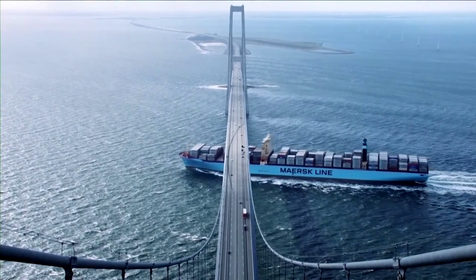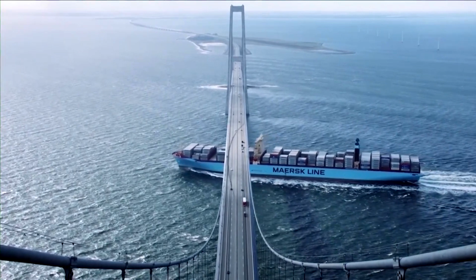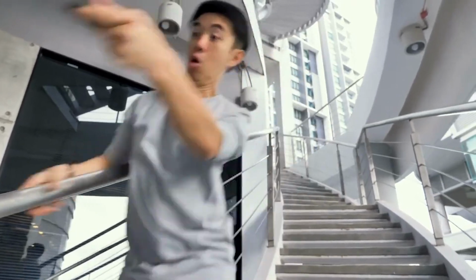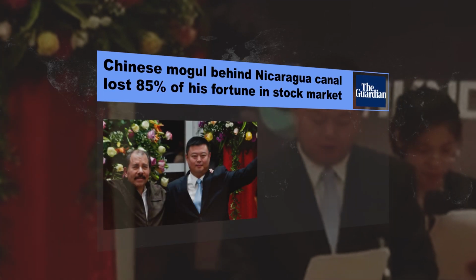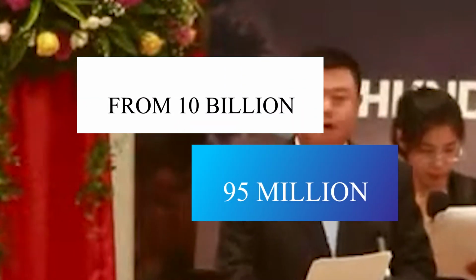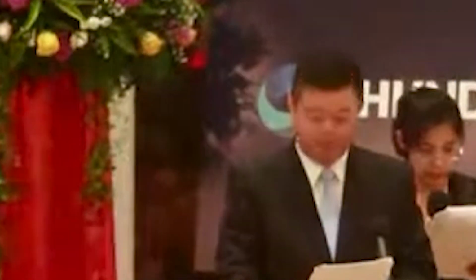Then, between 2015 and 2016, the Chinese stock market bubble burst thanks to regulators cracking down on illegal leverage trading, and this resulted in Wang Jing losing most of his fortune. In fact, within only 3 years, his estimated net worth fell rapidly from around $10 billion to around $95 million, a decline of more than 90%.